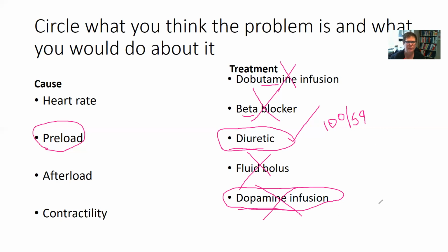And so you may be saying, well, yeah, I knew that. Yes, you did. But the reason why you knew that is because in your mind, even though you have not formalized it, you actually know the equation to improve cardiac output is heart rate times stroke volume. So this gentleman, his problem was preload.